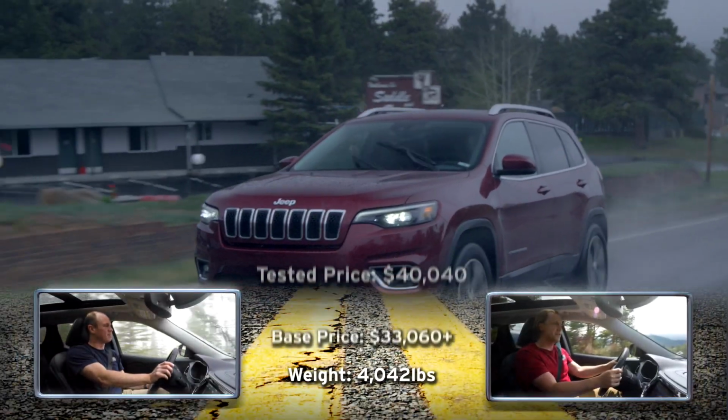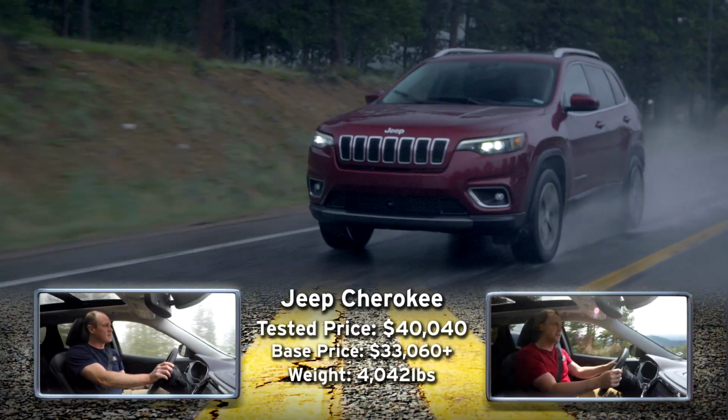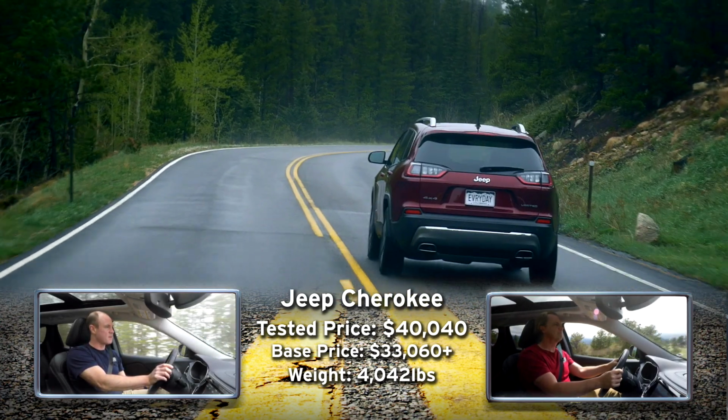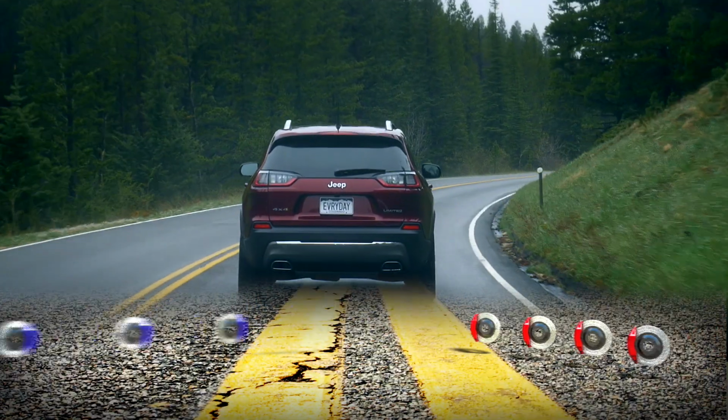The Jeep is second. Yeah, it's big, it's heavy, it's not a full-size SUV, and it doesn't need to be. This Jeep's a genuinely nice place to be. It's not great to drive, though, and it's expensive.